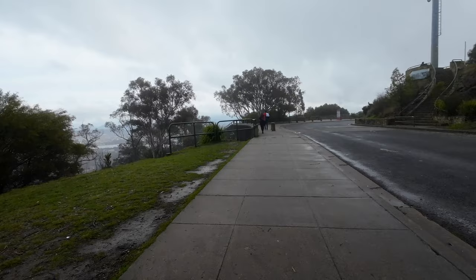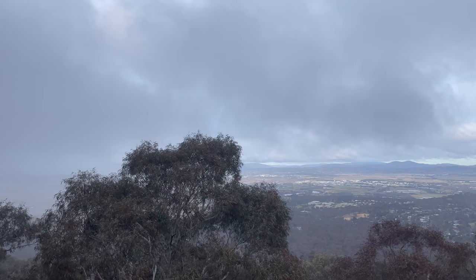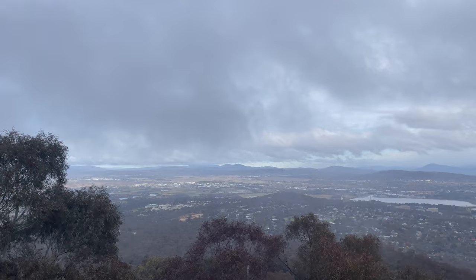So you can see, this is the lookout point we have come to visit here in Canberra. Although this is a very cloudy weather today, we don't have a clear sky, unfortunately. But I don't want to miss this viewpoint, which is very popular here in Canberra. And here is the actual view of this lookout in slow motion for you to enjoy.